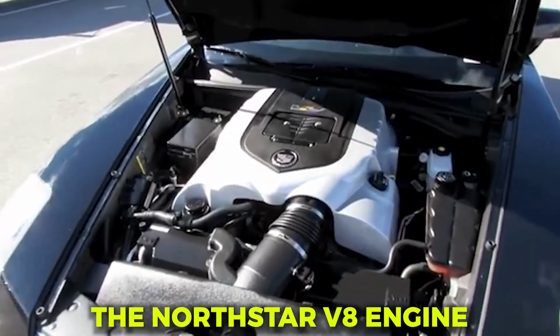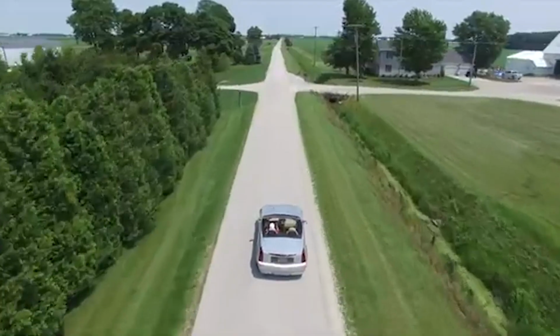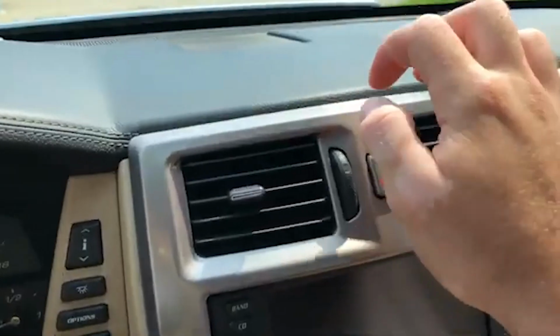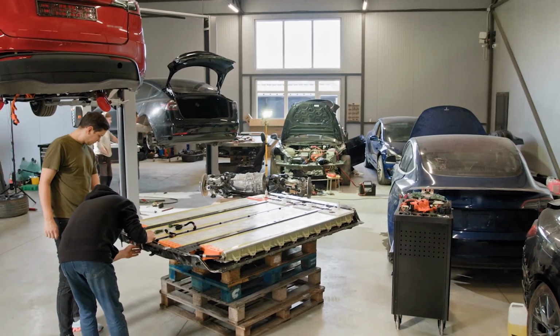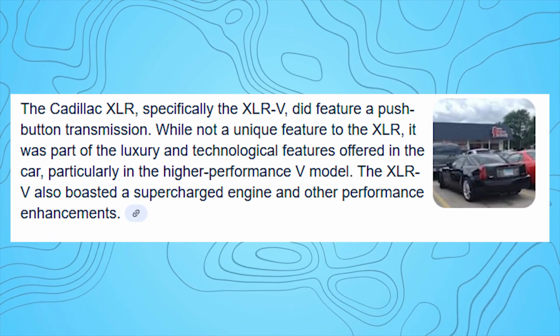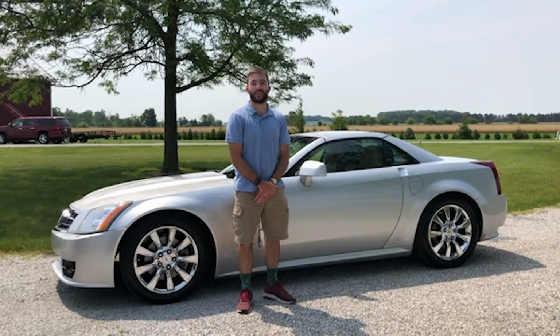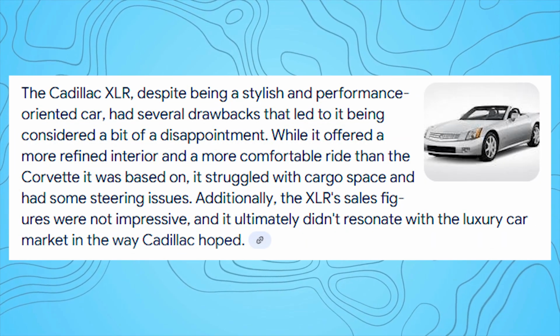Similarly, the North Star V8 engine was known for head gasket failures and oil leaks. It didn't live up to expectations. The magnetic ride control suspension was a cool feature at first, but when it needed repairs, it wasn't cheap to fix. And don't forget the push-button transmission. It sounded futuristic, but it sometimes refused to shift properly. It added more frustration than convenience.